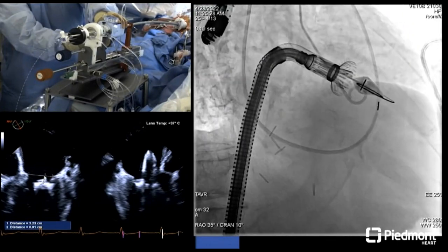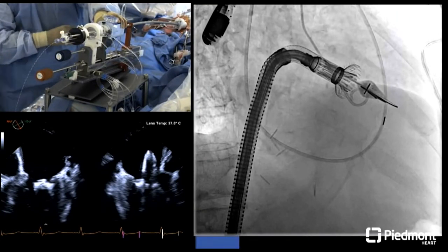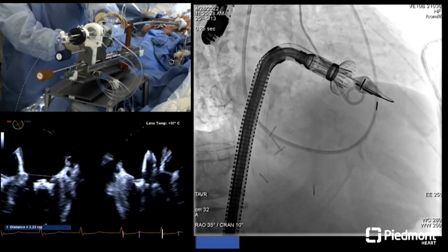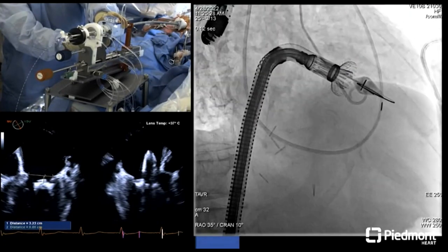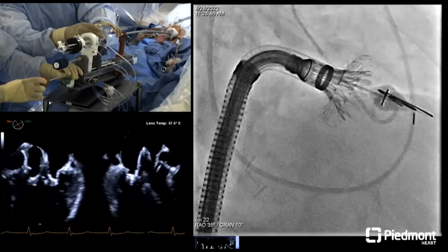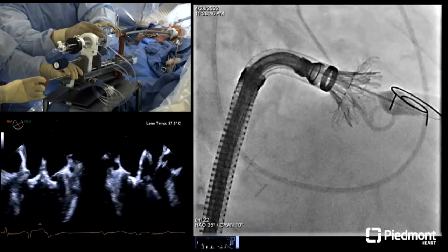This device does not have the ability, at least as of now, to lift up in the atrium. You can extend it, if you were too high, you can extend it down into the ventricle, but if you were too deep, then it becomes a problem. So that's why the transseptal becomes super important to stay high. So once in the appropriate depth, you can keep opening the valve. This is the final release of the valve.